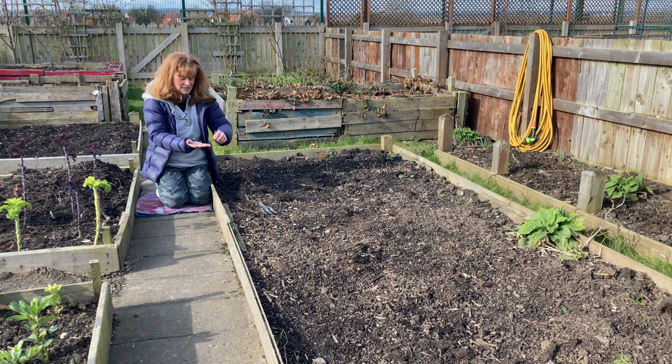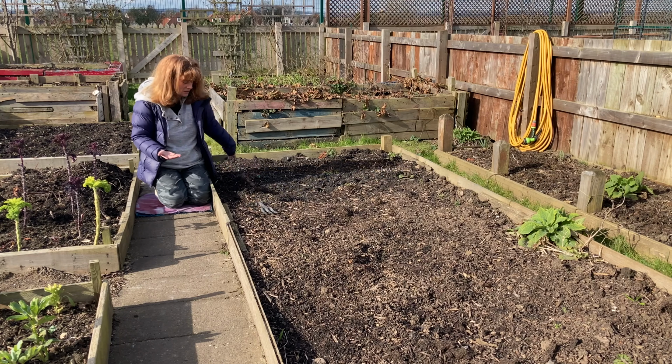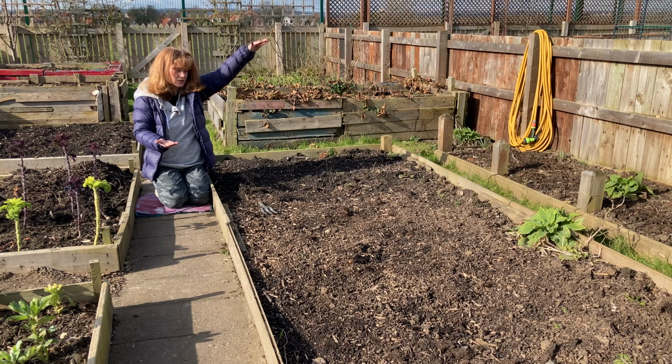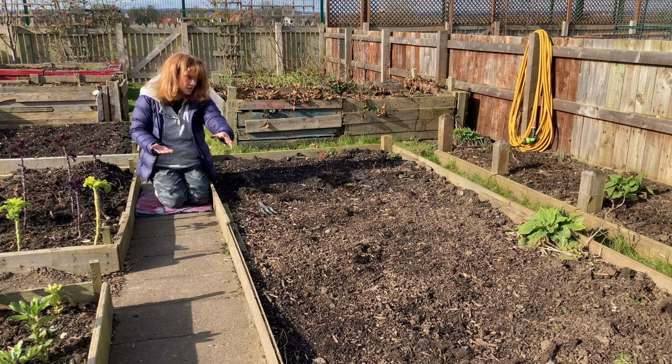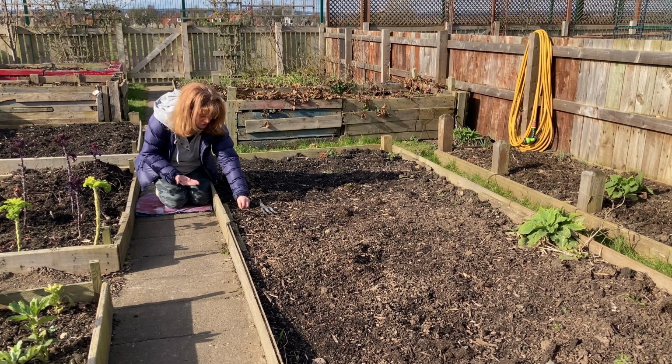And then the plan is maybe later in the year when I take this out, I'll maybe put tall tomatoes in the middle and like bush tomatoes along the side. Maybe, we'll see. Everything's up for discussion.